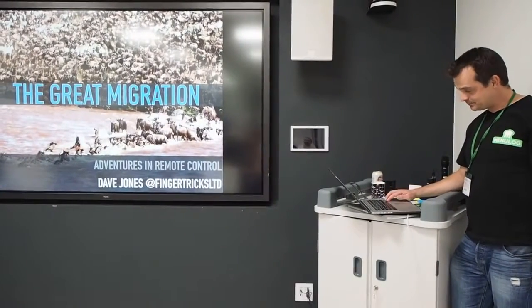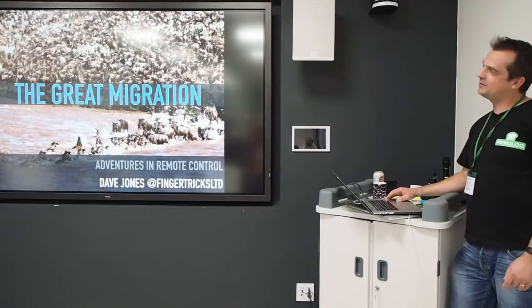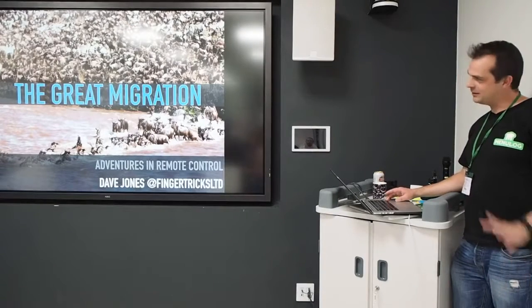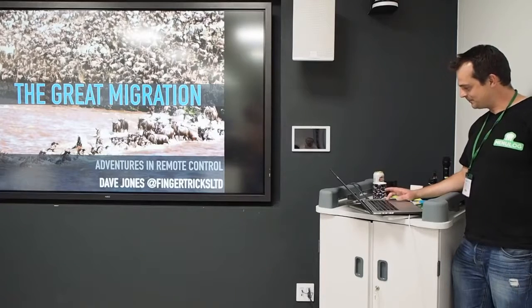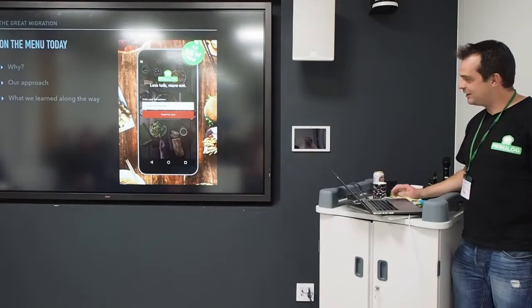For those who don't know, this is wildebeest migrating across the Masai Mara. I saw similar things on my honeymoon, but unfortunately I couldn't dig out one of my old photos. I had to grab them offline.